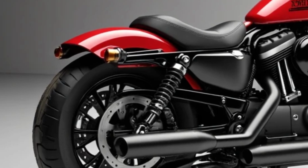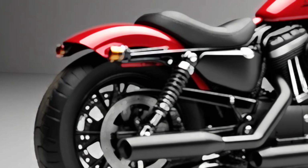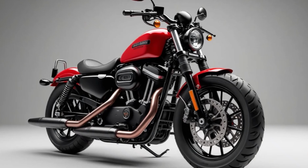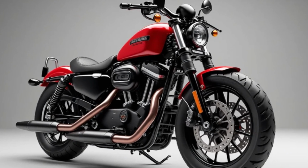The instrument cluster is now a compact TFT unit. It's bright, easy to read, and blends retro styling with modern clarity. You can scroll through trip info, gear position, ride mode, fuel range, and more, all while keeping that classic look intact.